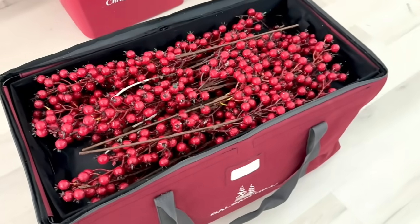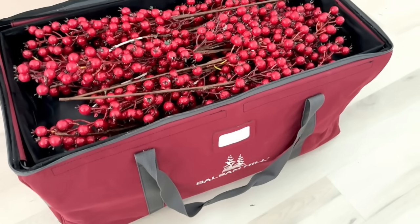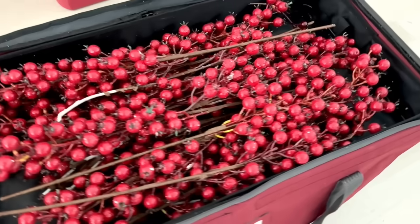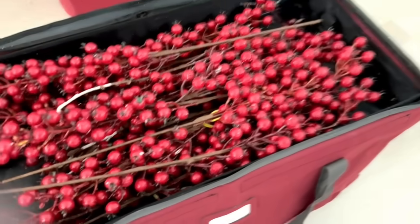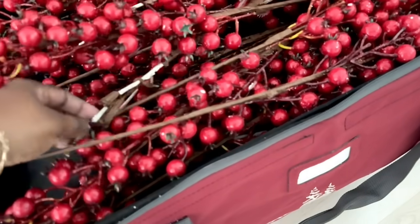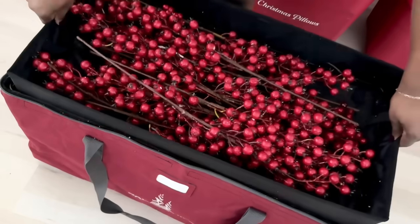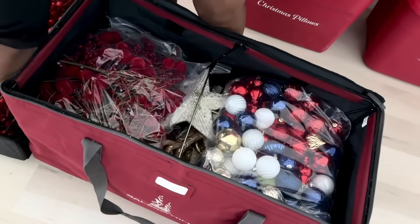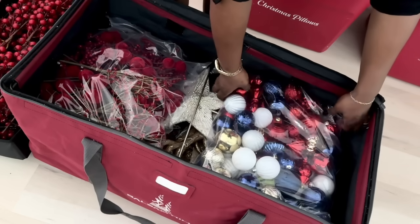Now I have a lot of those berries and sticks that we put in our trees. It's important for me that when I decorate the next year, I can easily come to it and use it, so I group them together. These are the longer ones that I love using sometimes in my dining room Christmas tree, sometimes in the entryway. It has this tray, and again, this is a Balsam Hill cart also. Again, all of my organizers, I'll try to find them and link them below.